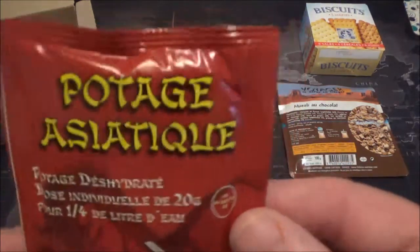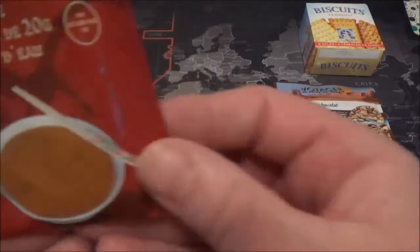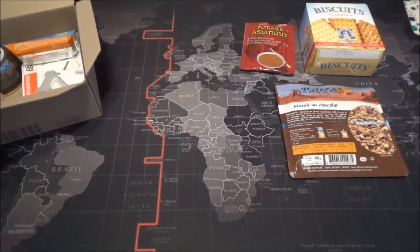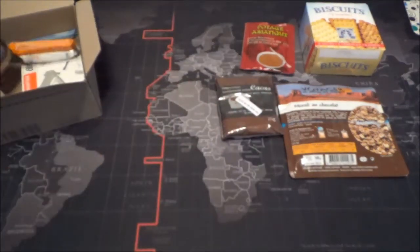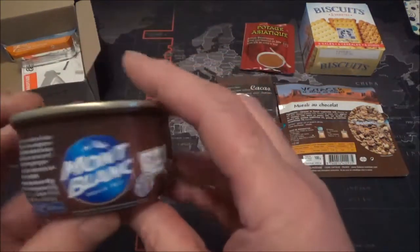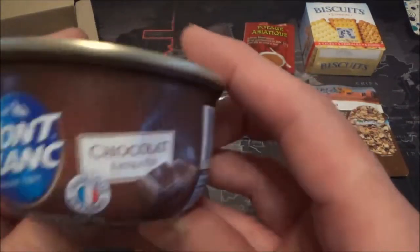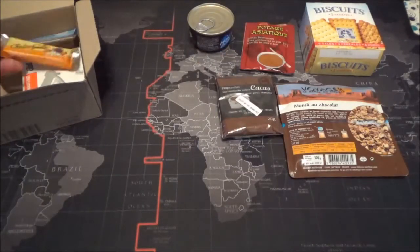Potage asiatique, which is going to be literally Asian soup. Actually, it's pictured there with chopsticks. That'd be a laugh, wouldn't it? Trying to eat soup with chopsticks. Never mind. Breakfast drink, cocoa. There we go. This is like a dessert thing. Milky dessert, I think it's called on the box, but it's a Mont Blanc chocolate, extra fine. I think it's going to be like some kind of chocolate mousse.